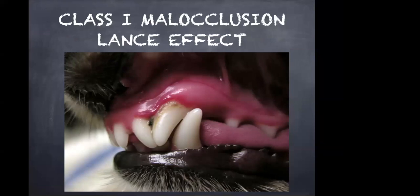So first thing we're going to talk about are the class one malocclusions. Class one malocclusion just means that one or more teeth may be out of proper alignment. Class one malocclusions are not skeletal defects, so it's not a discrepancy between the lengths of the jaws. And it's not necessarily genetic. They can be hereditary.